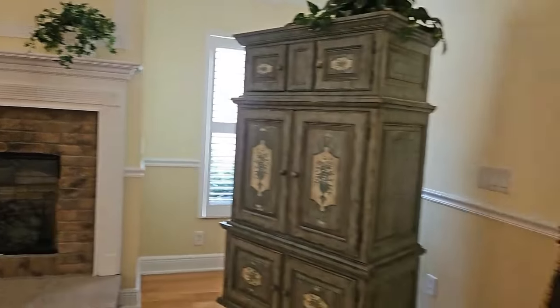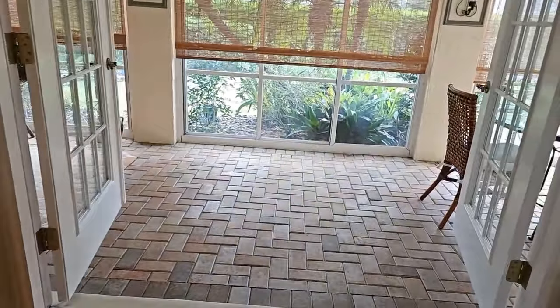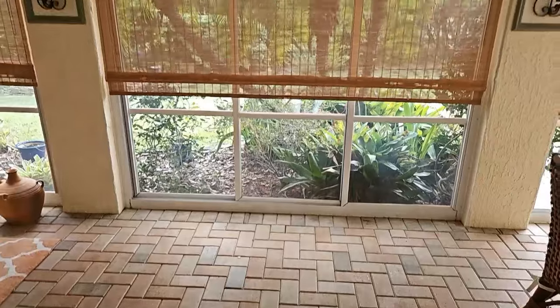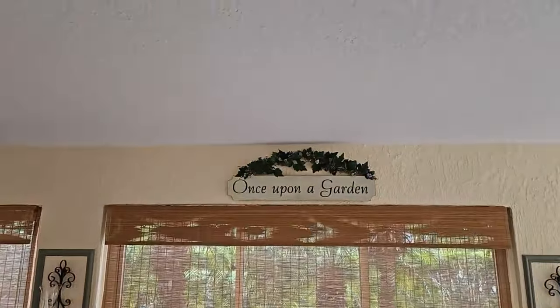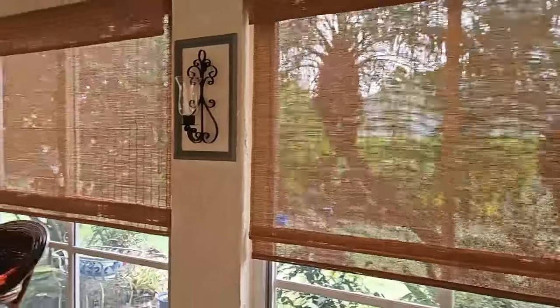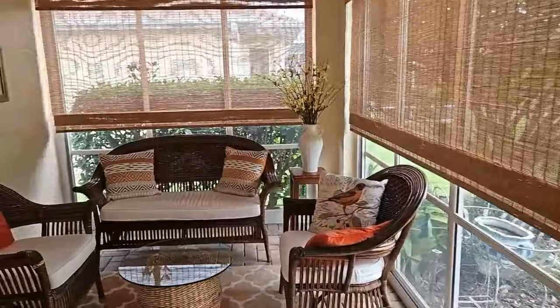Next, I will walk out into this lanai. The back of this home does face south. This lanai does have brick paver flooring, knockdown texture ceilings as well. Very large lanai.